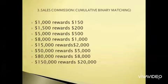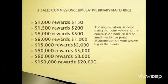So normally what happens is that as people are registering and the team is getting bigger, one leg grows faster than the other and is heavier in the dollar amount that is accumulated there. That one is called the big market or the big leg. Then the other leg is smaller than the big leg. It's called the small leg or the small market. So in a sales commission, as the accumulation is going on, once the small market level reaches $1,000, you are given $150. Once the small market reaches $1,500, you are given $200. When the small market reaches $150,000, you are given $20,000 as sales commission.